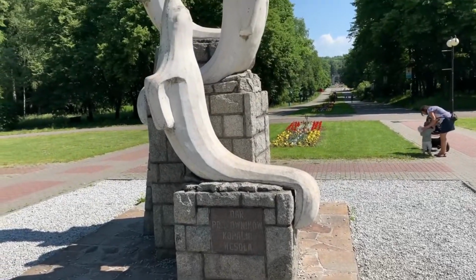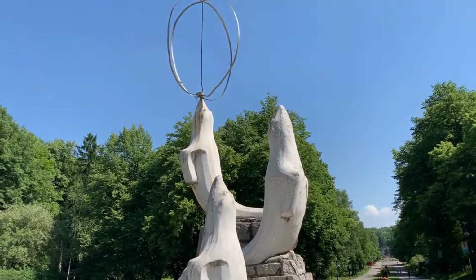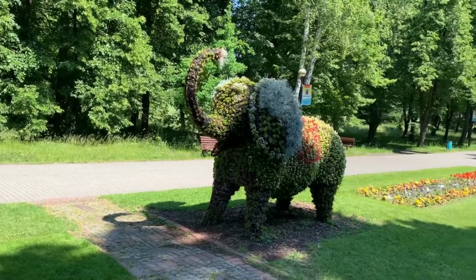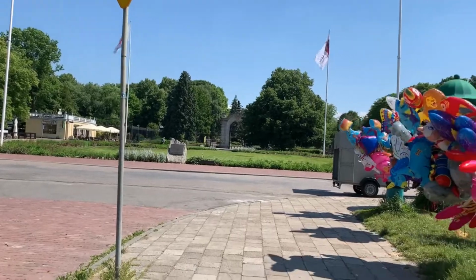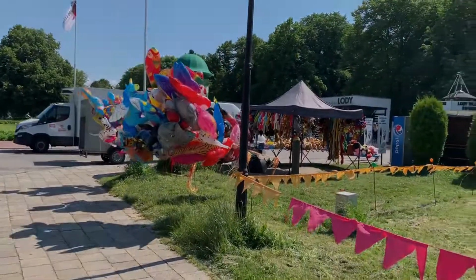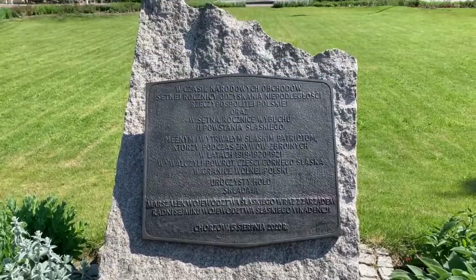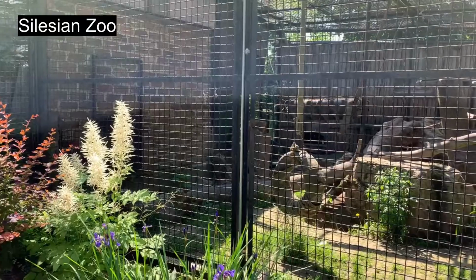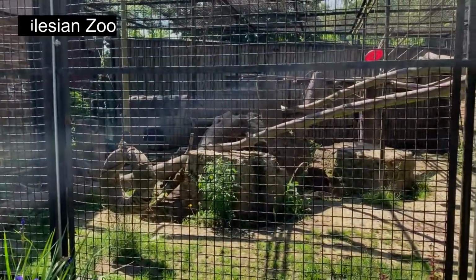The park itself is massive. It's 620 hectares in total, and actually contains quite a few different aspects to it. One aspect that I went to very near the beginning of my trip was to the zoo. Now, it's actually at about 50 hectares, so it's a pretty large zoo. Some would say the largest in Poland.